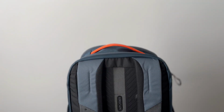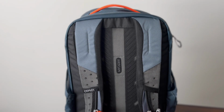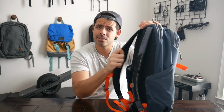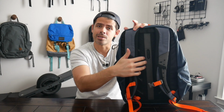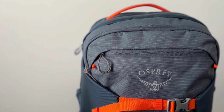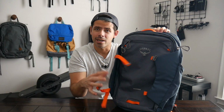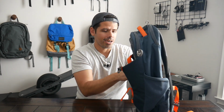It's got a pretty breathable harness system. It's not as robust as some of Osprey's other harnesses. The padding on this isn't quite as thick, but it's still comfortable to wear. The back panel in particular offers a nice amount of breathability. Good organizational options on this bag. I also like the unique color combinations that it comes in. This is kind of a blue and orange. And you also have some compression straps on the front that are going to be able to hold items that don't fit on the inside.